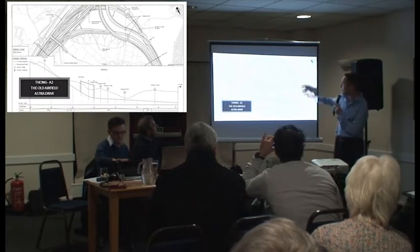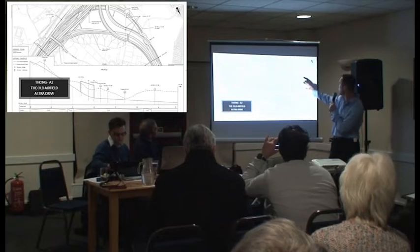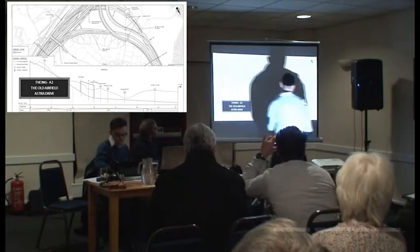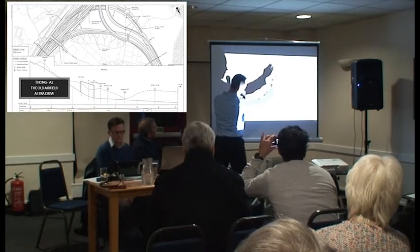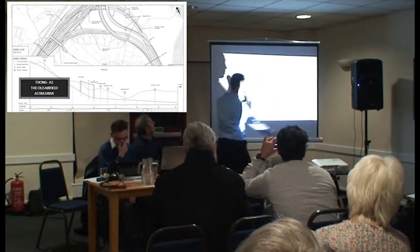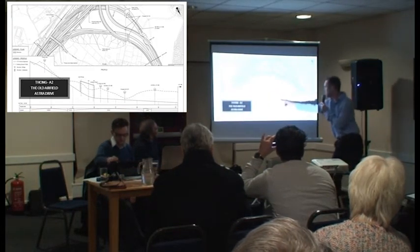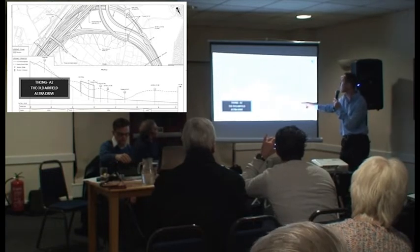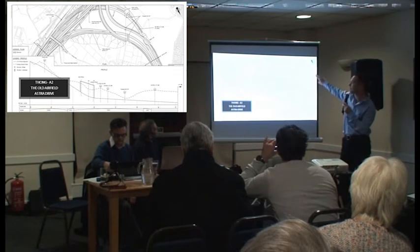If you can see this is the junction, the Lower Thames Crossing facing the other way. So the river is over that way. The link road's coming down. Fong Lane is running here. So it gives you a sense, over here, Astra Drive.